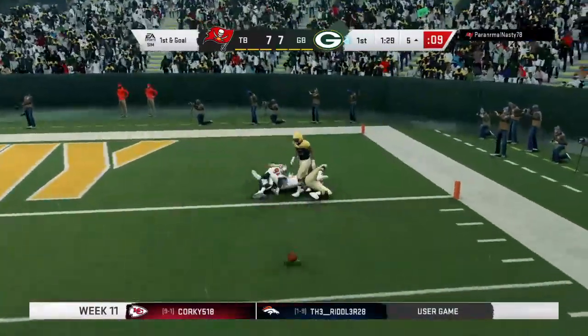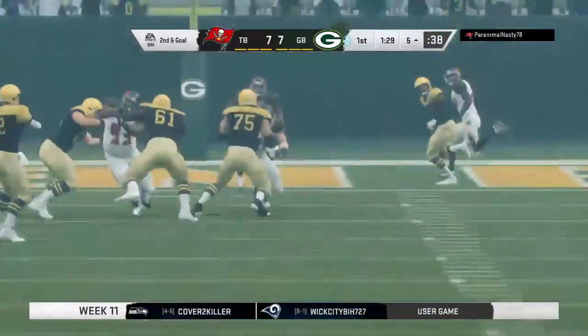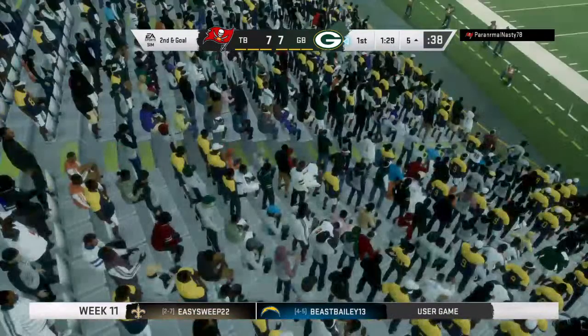Toward the pylon, caught. Toward the end zone, but that's going to wind up incomplete. He was looking for Daniels that time, but it'll be second and goal. Get your backs to the goal line. I can hear my high school coach right now.